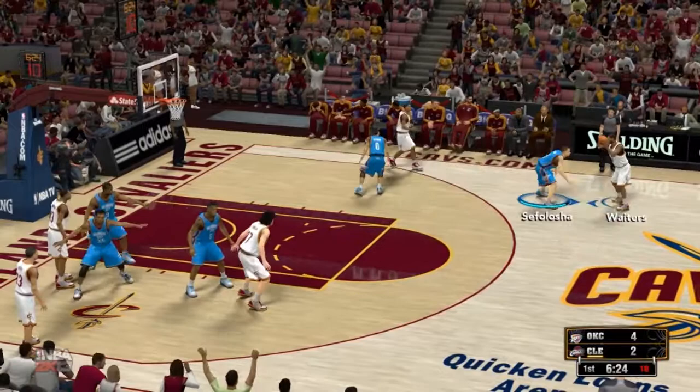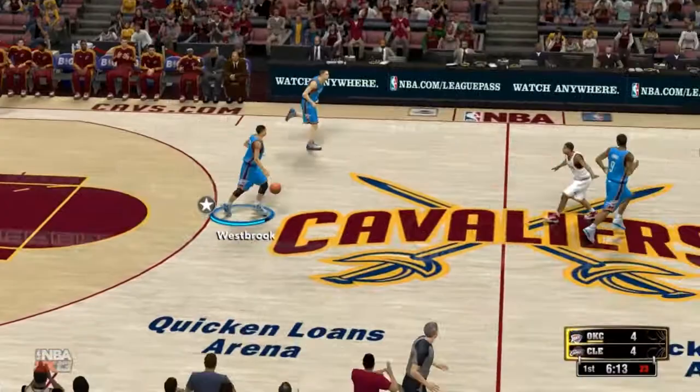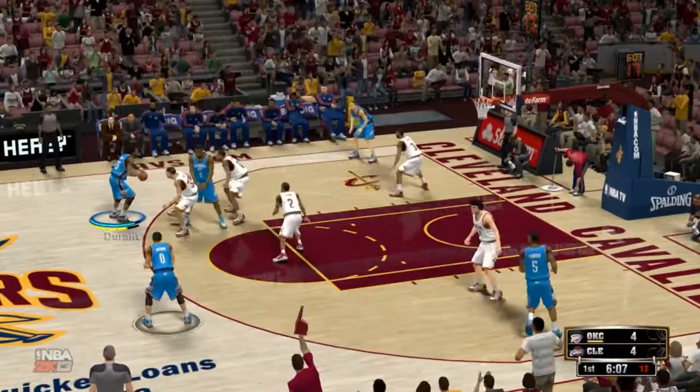Here's Waiters. Kevin Durant picking up that last basket. Shot clock at 6. And that one's good, Irving. Irving's got his first points in this one. That's how you exploit that defense. Take the ball right to the basket. Durant off the pick from Ibaka.